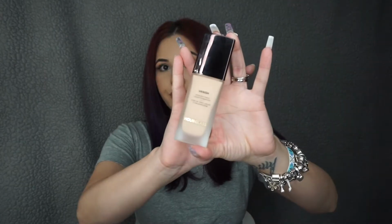So the next items I want to talk about are for the face. So we're just going to go in order, I guess, if I'm not mistaken. Okay. So I have two foundations I want to talk about. The first foundation is this by Hourglass. It's the Vanish Seamless Finish Liquid Foundation, and this foundation has been really nice on my skin.